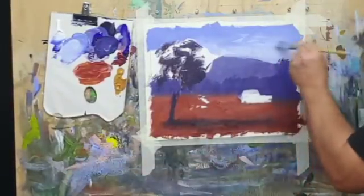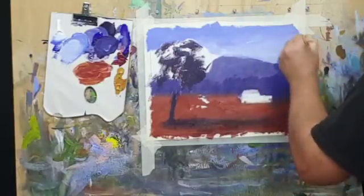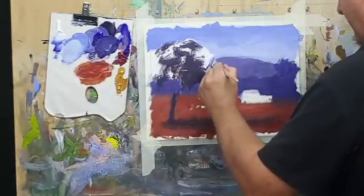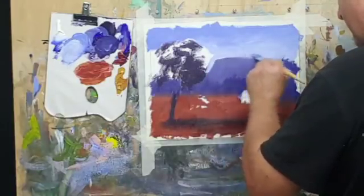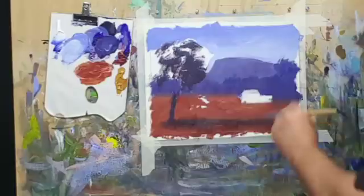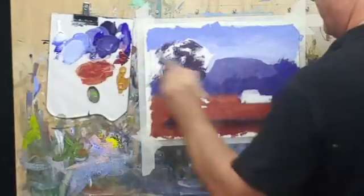Put some paint off the brush and then I'll just feather this together a little bit. When that dries, it'll settle down nicely. I'm quite confident. Okay, now I can continue to reshape that as we go. So I'm not locked into that, but I'm thinking it's a better shape than what it was, but it still needs work.